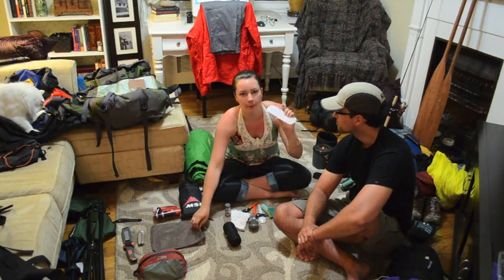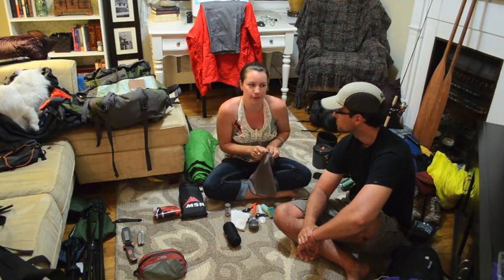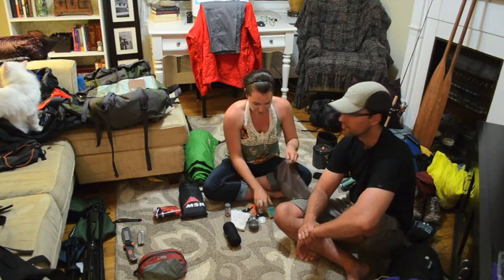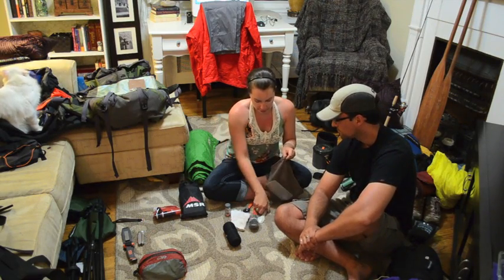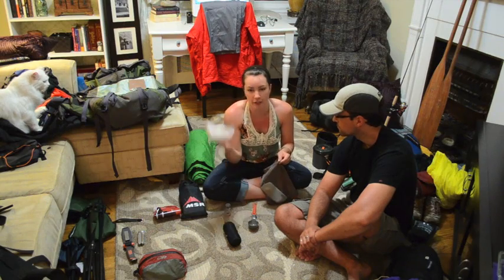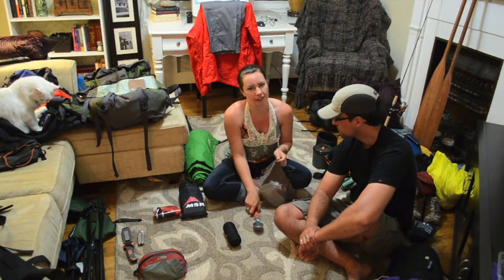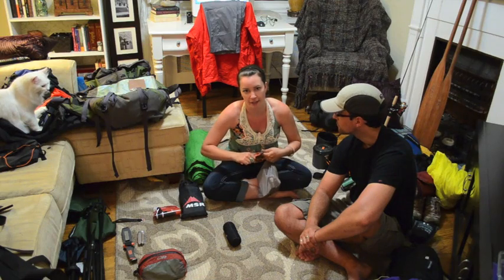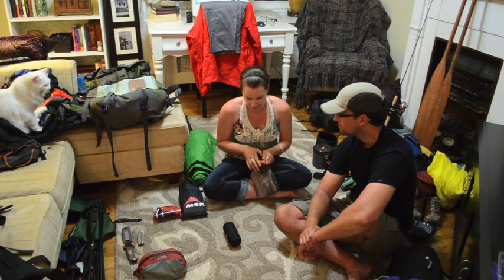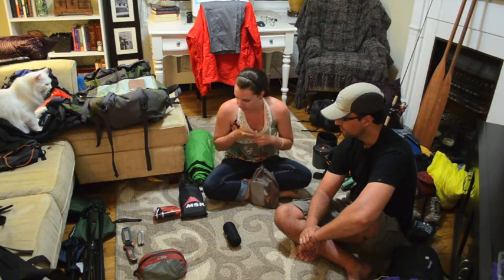And a little cutting board. Sometimes we have meat and cheese with us, so we'll use this, or we'll use our paddles, whatever's closer. And we just throw everything into this little mesh sack. We used to keep our sponge and our dry towel and everything in a Ziploc bag, and then we realized that stuff doesn't dry out in that, so we don't do that anymore. So that's the rest of our kitchen. What else do we have here?